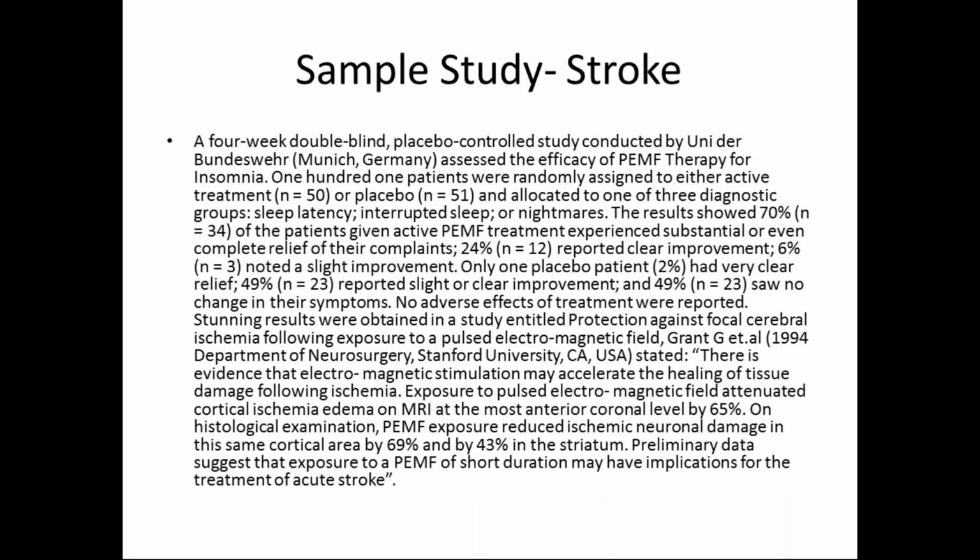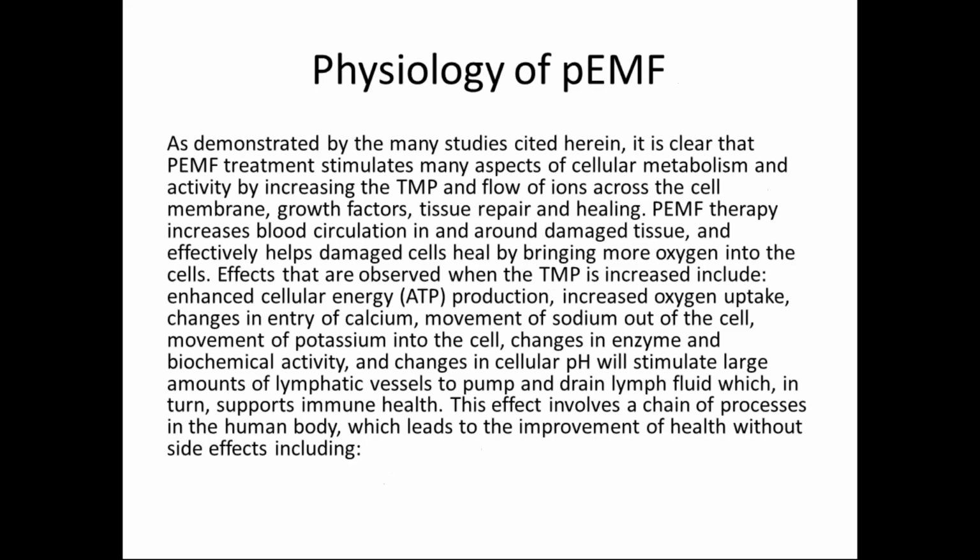Really interesting study. I'm not going to get into that too much here. That was done with stroke, a 4-week double-blind placebo-controlled study in Munich with an N of 50. And the short and quick of it is that they found it had a very, very pronounced effect in enhancing function in people with stroke.